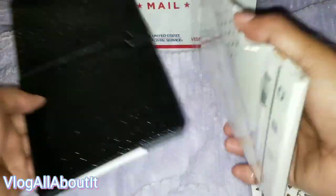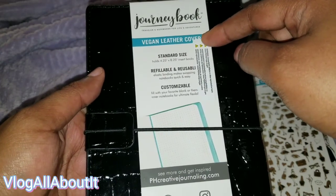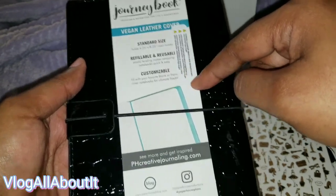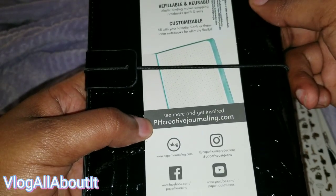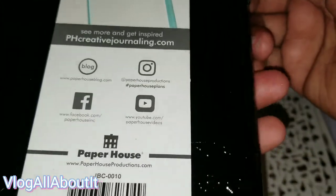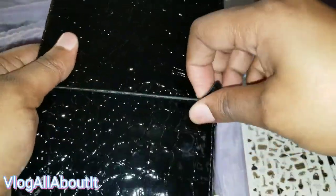And then this says journey book, vegan leather. So I guess that's just another term for pleather. Standard size holds 4.25 by 8.25 insert books, refillable and reusable, customizable. See more, get inspired: phcreativejournaling.com. Cool. And then there is the Paper House, where you can find them on all of their social medias. It is really pretty though. This is pretty. So let's open this, shall we?